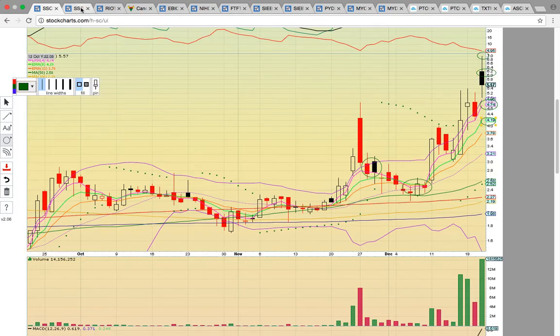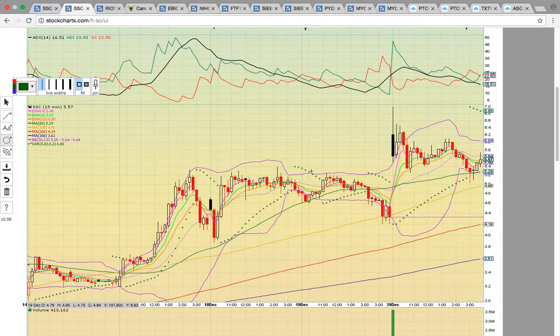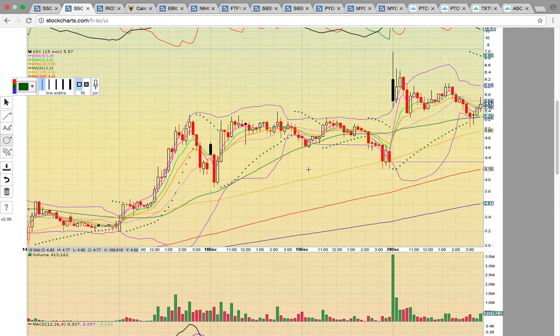Okay, take a look at the SSC 15-minute chart, and this is what you want to be checking out tomorrow. If this green line here, the 50 simple moving average at 529, breaks, that's going to signal downside risk. Notice it bounced off of that level today. When the middle Bollinger Band broke today at 2 o'clock, that did signal the chart was breaking down.